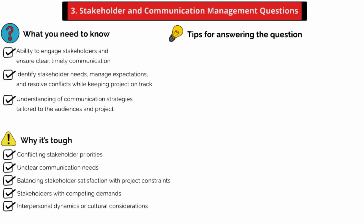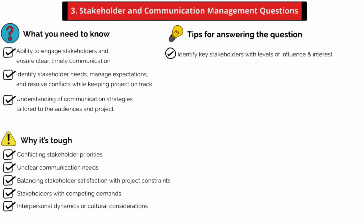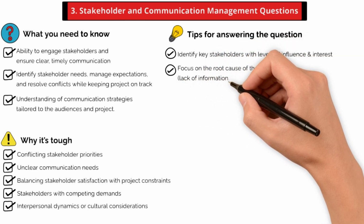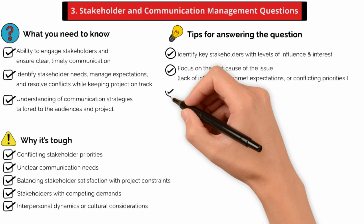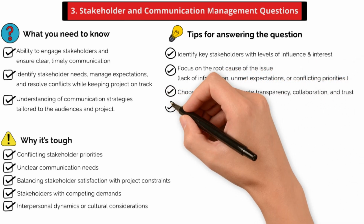Here are a few tips for answering the question. To answer these questions effectively, start by analyzing the stakeholder landscape. Identify key stakeholders and their levels of influence, interest, and engagement in the project. Focus on the root cause of the issue presented in the scenario, whether it's a lack of information, unmet expectations, or conflicting priorities, and consider how your response aligns with PMI's best practices for stakeholder and communication management. Choose actions that promote transparency, collaboration, and trust.